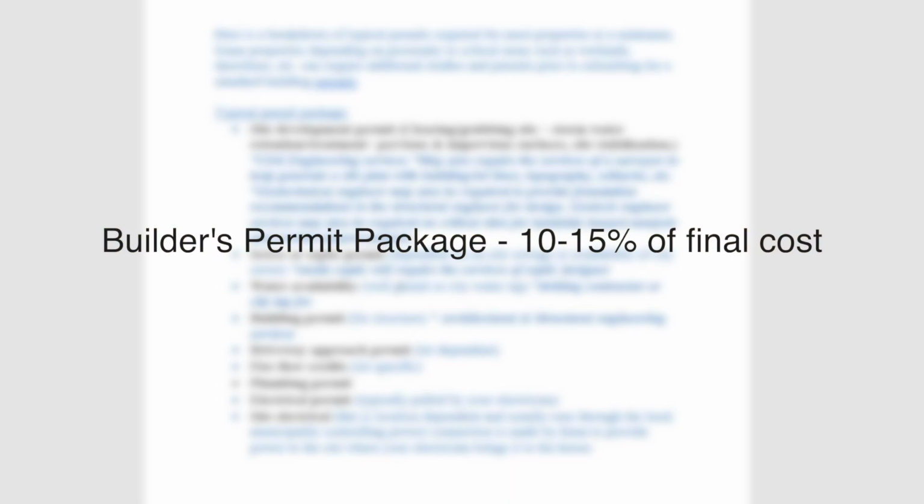Then 10 to 15, 20-ish% is going to be your builder's package, where you have a builder, you're not building it, but that builder needs additional information to know what he's giving you a price per square foot for, or she's giving you a price per square foot for. There's got to be a little bit more additional detail.